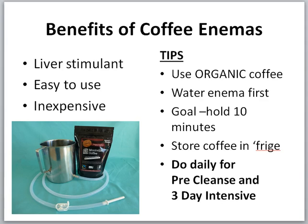It's going to come in, and then you clamp it off, you shut it off, and then you try to just relax and hold it in, because as you're holding it, that's when it softens up the built up fecal matter and any toxins that are built up in there, and it gives your body the chance to soften it up enough for it to flush out.